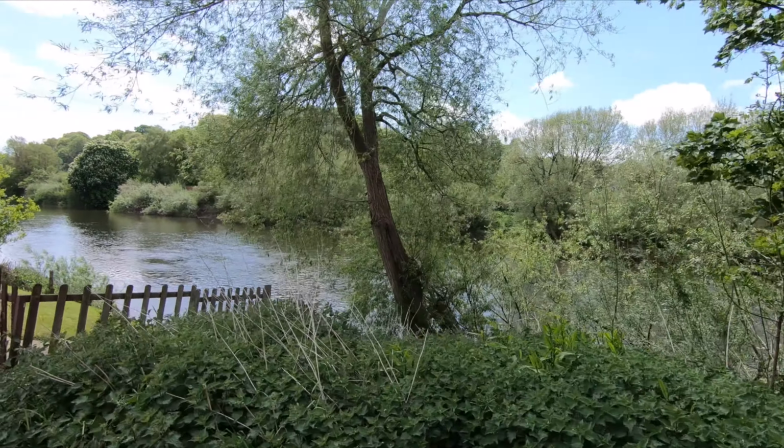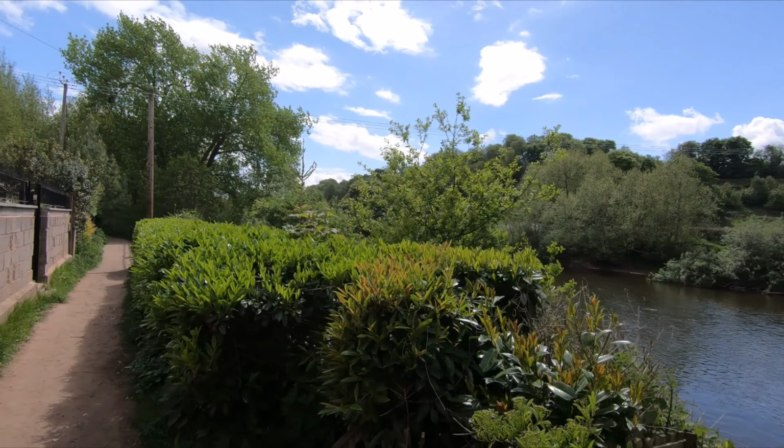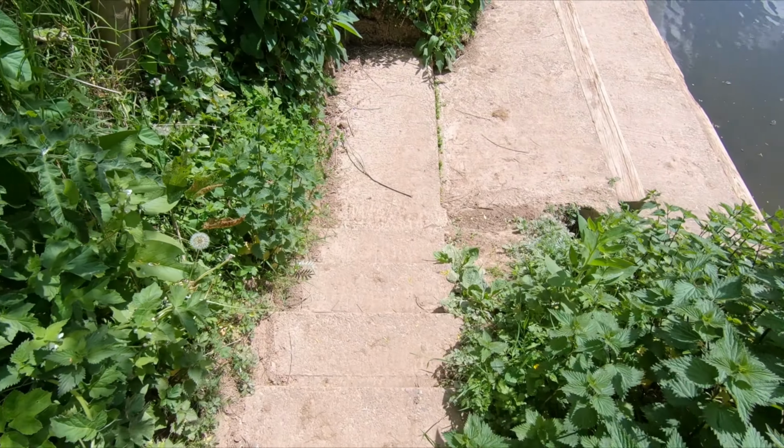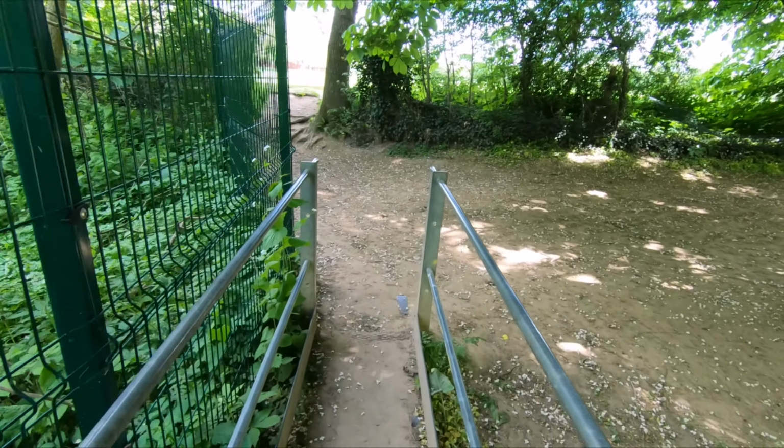Just heading down to the Ribbles foot again, if I'm saying that right. Bit more of a closer look at the river from this peg. Just go over this little bridge, and then it turns into a gravelly path, and then I presume you can drive along the river.